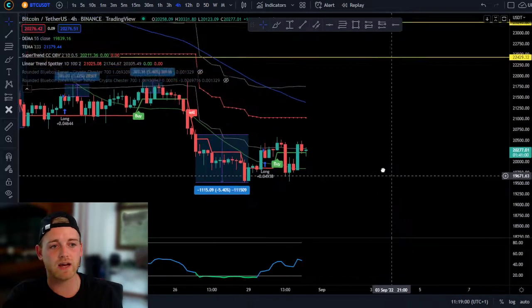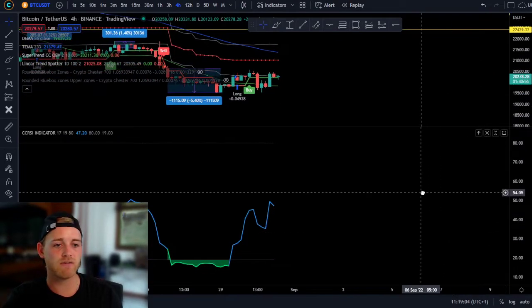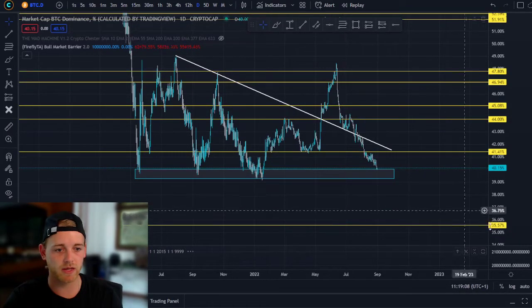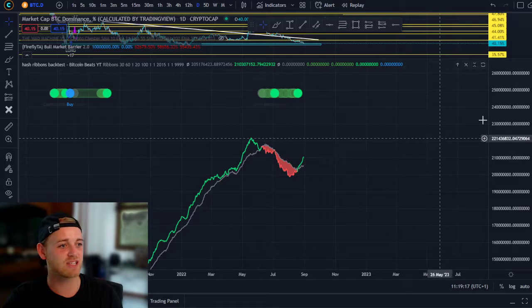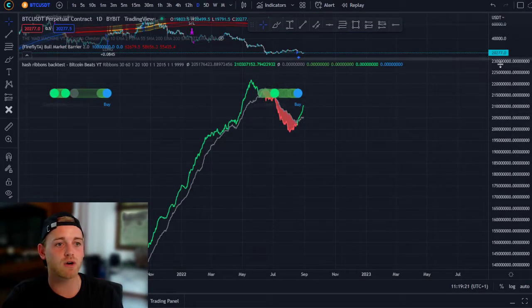Ultra swing package right now. Indicators are all screaming to long, okay? Don't know how I feel about that, considering obviously hash ribbons has gone long as well. If we bring that up here on the Bitcoin dominance chart, you can see hash ribbons has also gone long. Let me actually get to the Bitcoin chart one second. Yeah, you can see Bitcoin has actually gone long here for the hash ribbon signal. And this is obviously very, very bullish indeed.